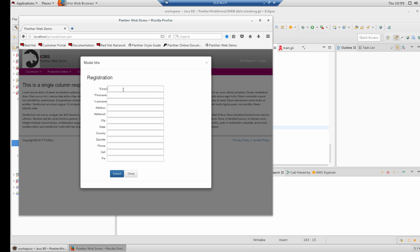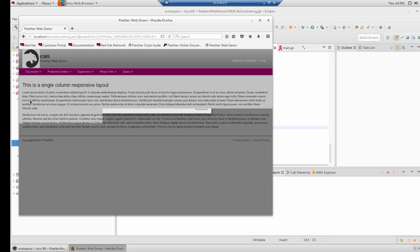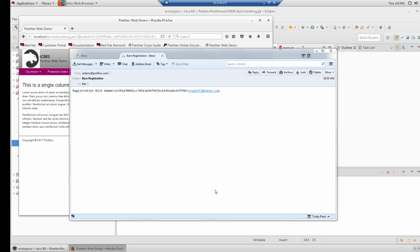For testing, I'm using just file-based processing, but obviously on deployment to the PWC, the Panther Web Cloud system, we would package all the files into libraries. After we run the registration screen again, a few seconds later I receive an email with all the details. Please note that I'm using the AWS Simple Mail service directly from Panther using the Java interface.